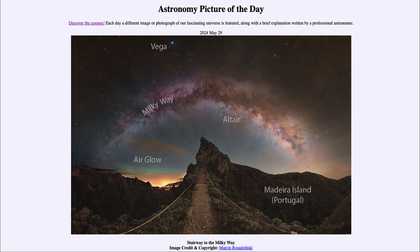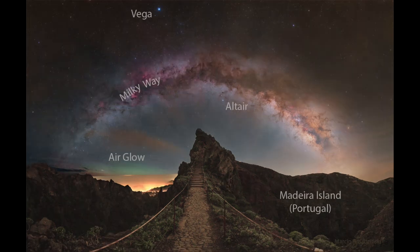Today's picture for May 29th of 2024 is titled Stairway to the Milky Way. So what do we see here? Well, in the foreground, we see the mountain with the stairway heading up, and it looks like you could ascend this stairway up to the Milky Way.